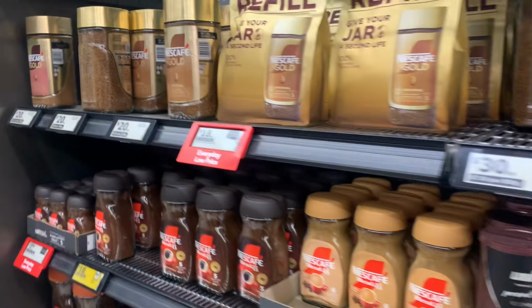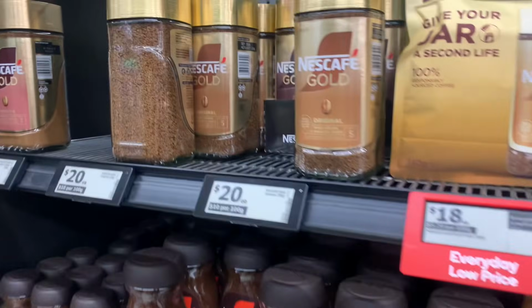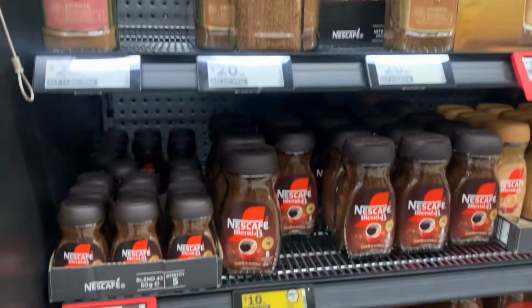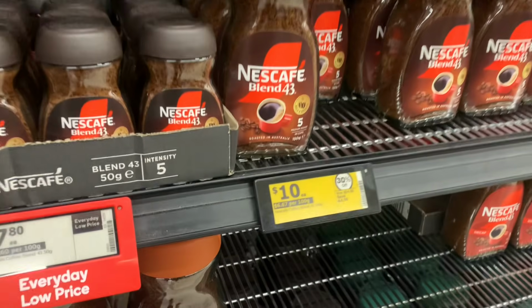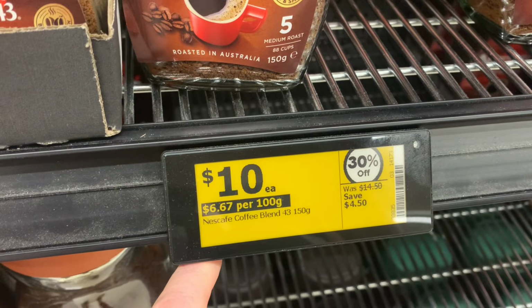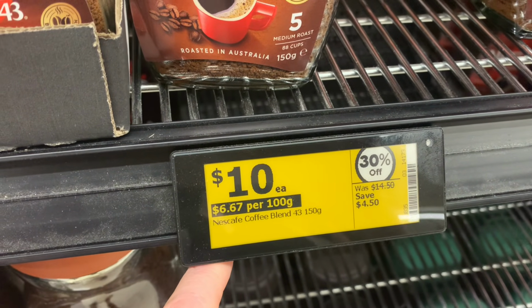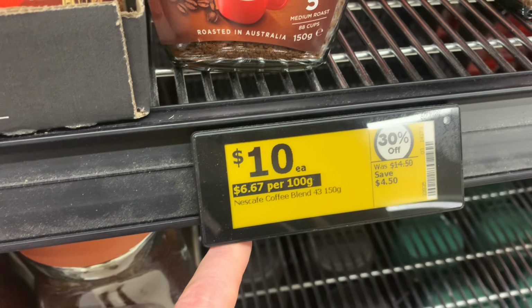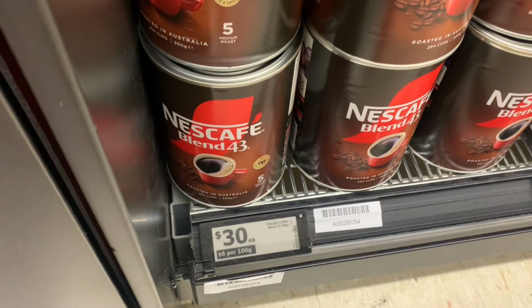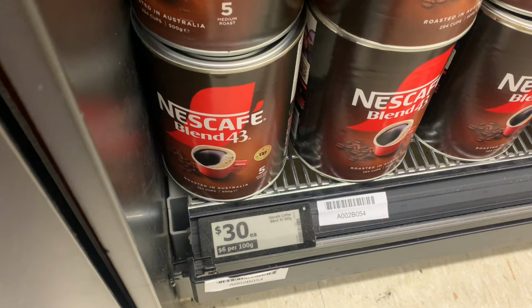And the little jars are on special, but if you have a look at the really big jars, the price per kilo, it's still cheaper to buy the big jar. It would be easier to wait until the tin, not the jar, is on sale for like $19.50, but still, that's where you really need to be knowing your prices and planning your shopping.